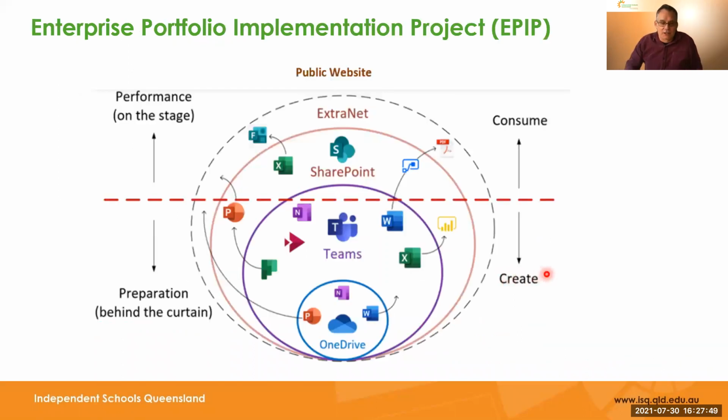Okay, basic architecture. This diagram shows a basic migration from personal preparation type files, and the audience grows as you move out through the rings. And so you go from preparation and building to more of a performance stage. So OneDrive personal files, little internal teams for our staff. Okay, then the formalized resources go into SharePoint hubs, and we've got one in there for internal intranet, and then we have our member extranet.